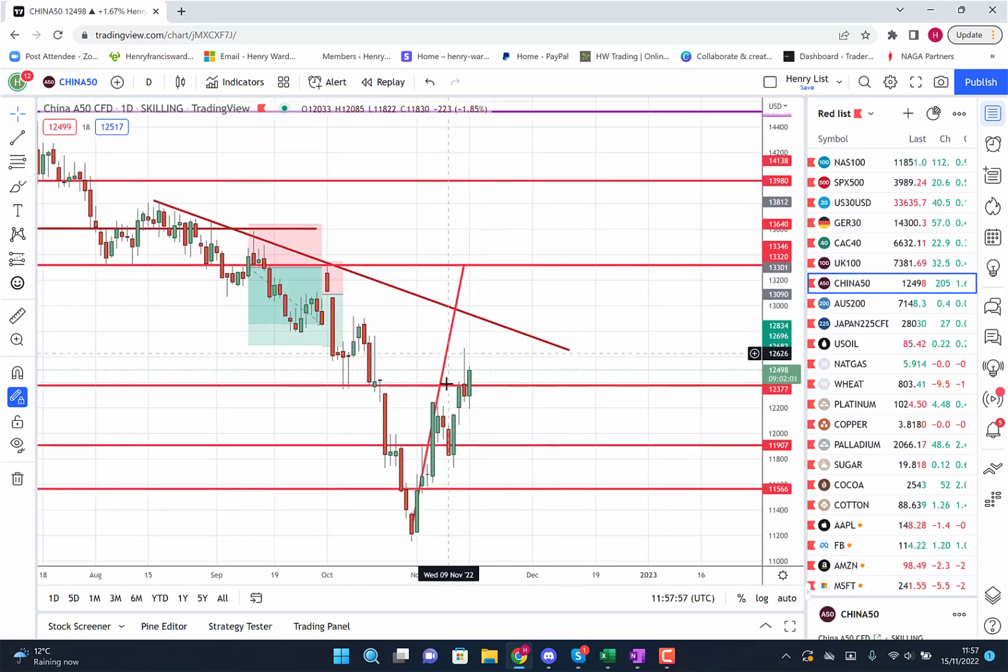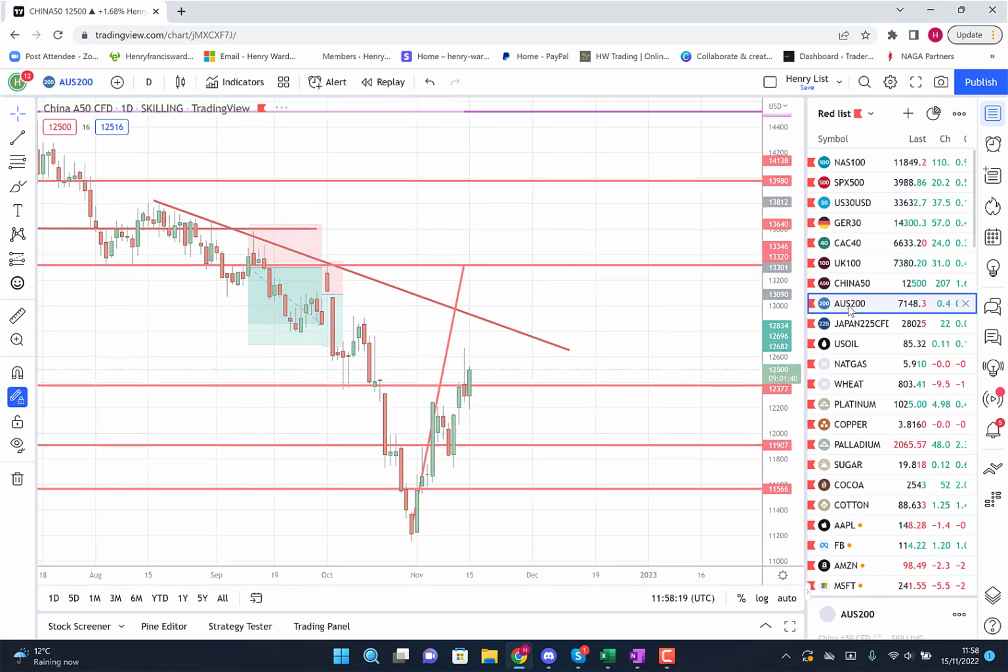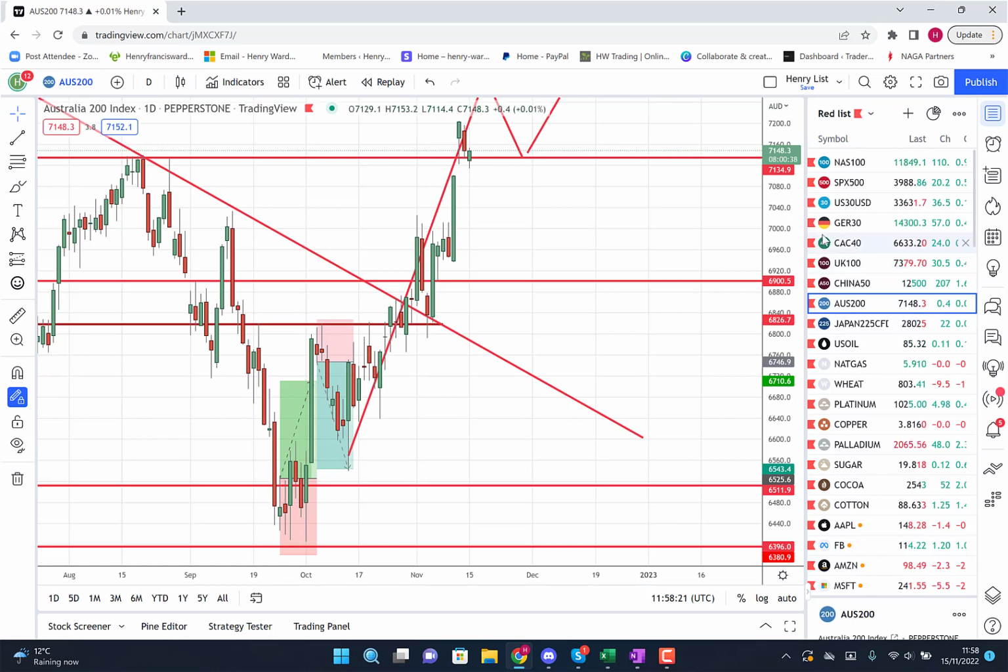China 50, again, we're coming back up here. We need to either get to here or here. We have the loosening of the COVID restrictions in the likes of China and Asia. So that's probably given a little more buying power, a little more bullishness to the Chinese market, and we're seeing that now in there.